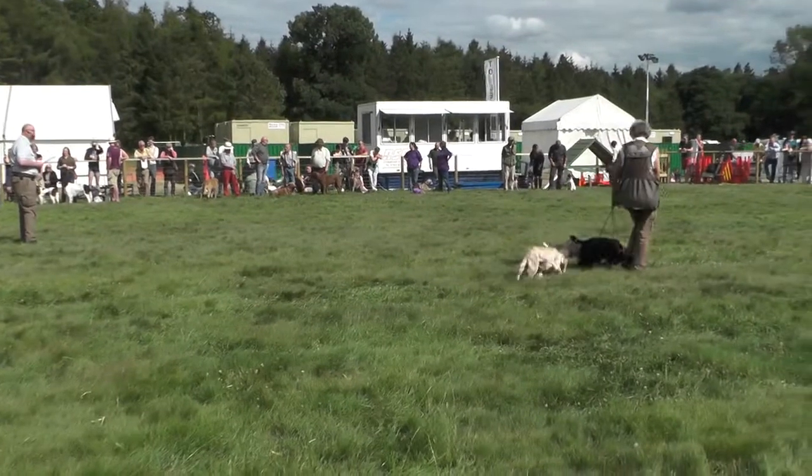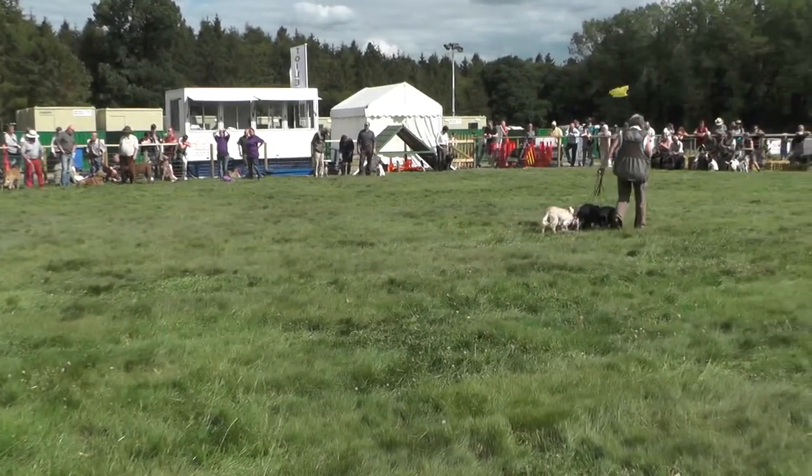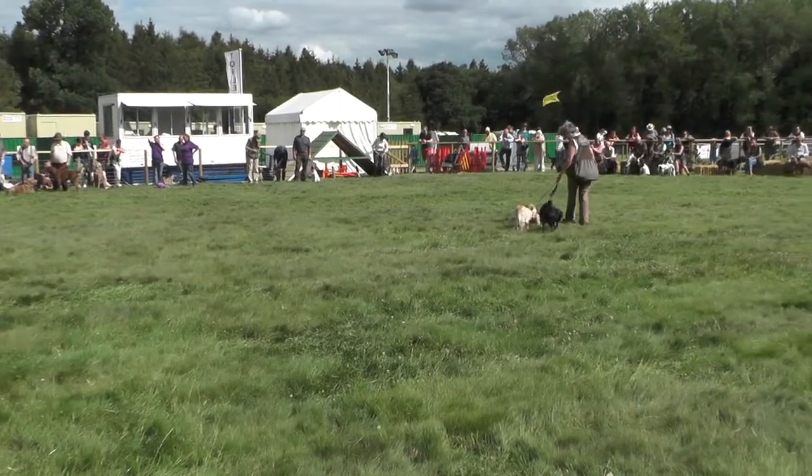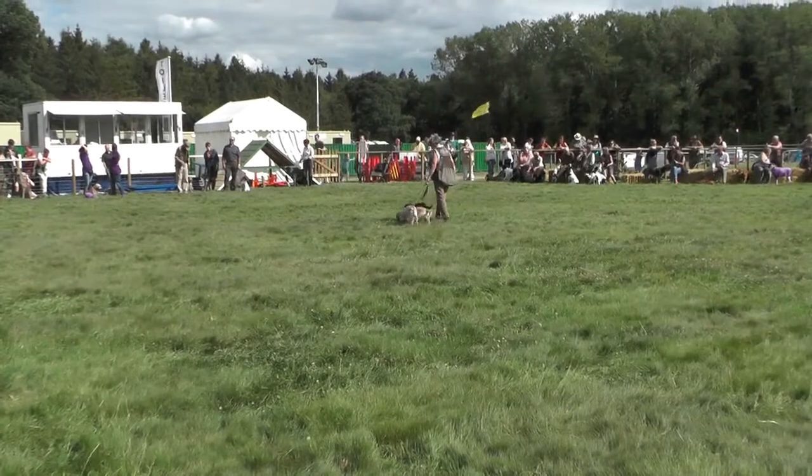And the advantage of this little dog, as I said earlier on, is that the cover is really thick and dense. These dogs are able to get in there and flush birds out of really, really thick brambles, bracken or whatever. That's the Cocker Spaniel.